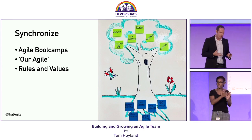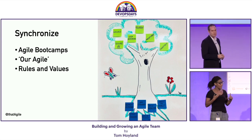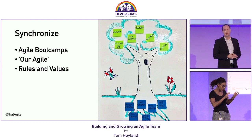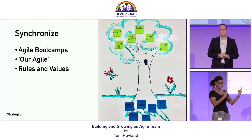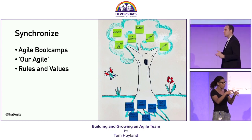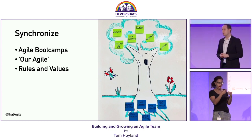And the goal here was to provide our team with an entire soup of options that they could pick and choose from and align on. Enter the room as individuals, but leave the room as a collective team, agreeing and defining their own version of Agile. This was all about synchronization and alignment.